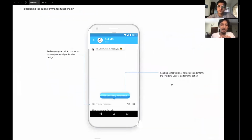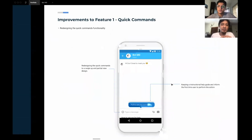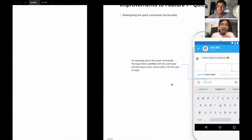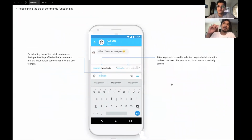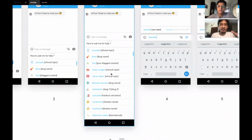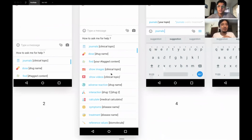So the improvements were, if you see these improvements, there was a small guide saying, pull to see my commands. So the moment you swipe up, the commands come down. Now, how do we know certain commands are pre-filled and different from others? There's an example of what you can write, and the journal, which is the main quick command. If you pick journals, there are different kinds of quick commands below this, and you could clearly see, okay, this is something I won't be able to type, and this is the part where I have to type.